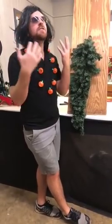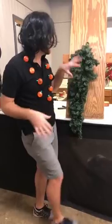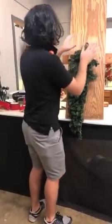The great thing that a lot of people don't know about these PVC teardrops is you can use them all season long. You don't just have to use them for Christmas, but you can use them for fall, you can use them for spring, for Easter. They make a great foundation for anything that you want to put on it to decorate with. So we're going to start by fluffing it, okay?